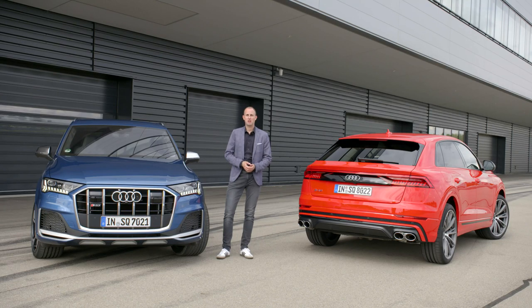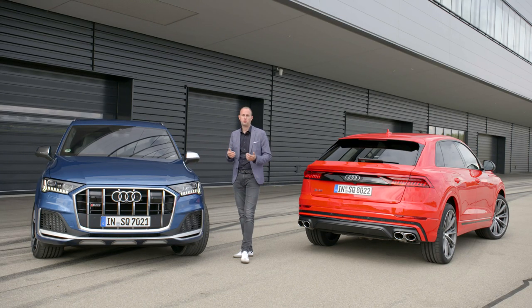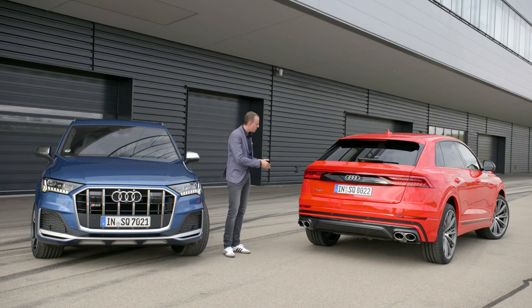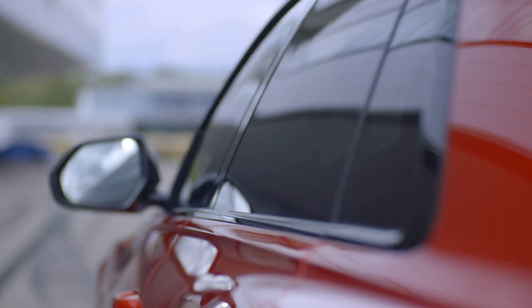SQ7 and SQ8 TFSI show typical design elements of our SQ family. For example, vertical double lamellas in the Audi Singleframe and different silver-painted elements add to the sporty appeal. For example, exterior mirror housings, which are in aluminum optic. At the rear end, you can also see a 4 fully functional exhaust pipe system. As an option, we offer also the optic package black.